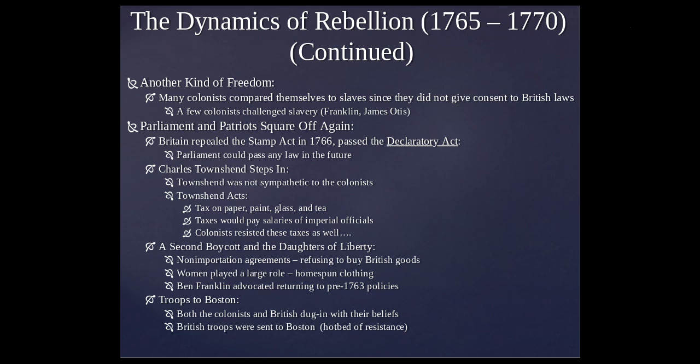Colonists resisted those taxes as well. So you get a second boycott. The most successful aspect of colonial resistance wasn't violence. It was the economic boycotts. When they refused to buy British goods, when they made homespun clothing, when they made homemade tea, this is when the colonists were really hurting the British, because the British merchants who were going bankrupt over there are losing their minds, and they're putting pressure on the British politicians. So this is really where they get some good traction.